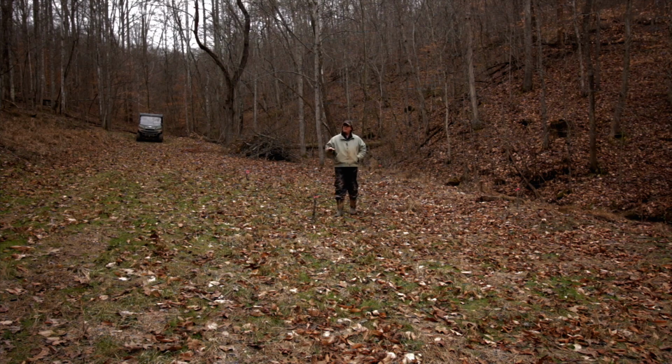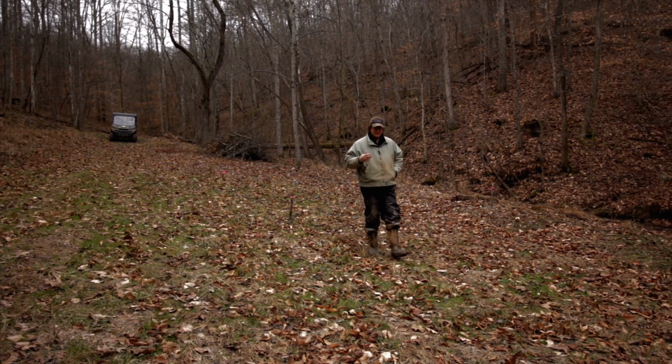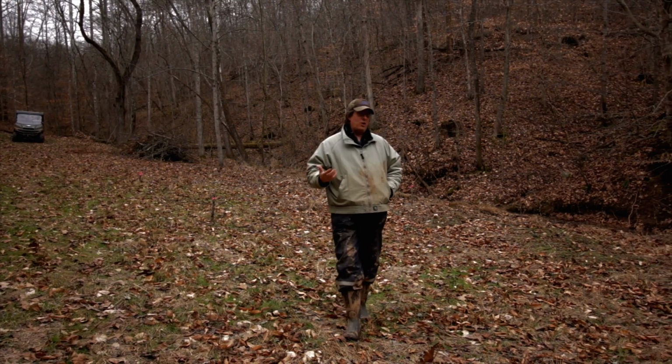The neat thing about this property is there is absolutely zero internet connection. There's no cell service. There's nothing. There's no electricity out here. There's no running water. So it's kind of like a homesteader's dream, or a homesteader's approach to things. So that's what we're hoping to do is as we put this together, not only are we going to hopefully help facilitate strong marriages, but we're going to learn a lot in the process.